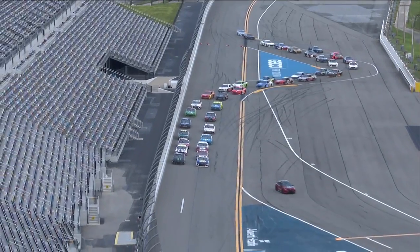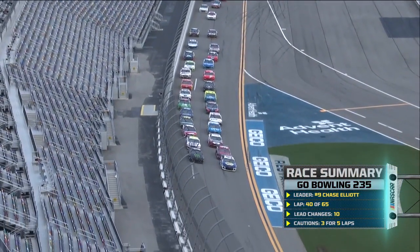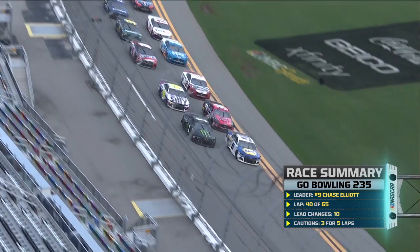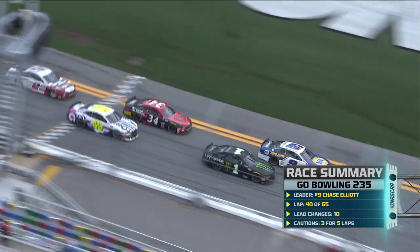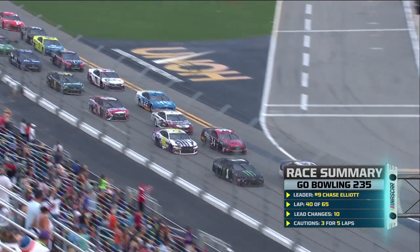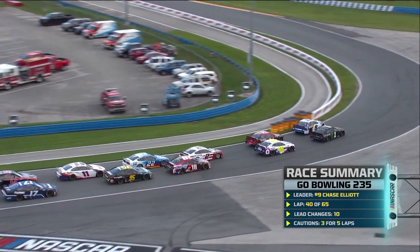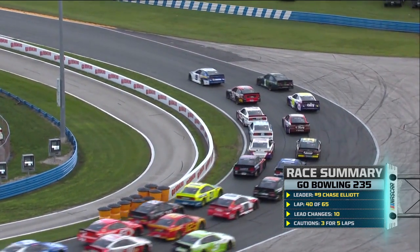Chase Elliott and Kurt Busch make up row 1. There'll be 26 laps to go from Daytona in the road course. Back underway. Michael McDowell in that 34, Jimmy Johnson in the 48, making up row 2 as they break into turn 1. Look for Jimmy Johnson to be real aggressive right here.